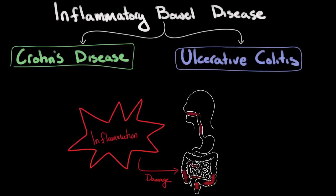Now, despite having considerable overlap in their clinical presentation as well as a similar underlying mechanism, the two types of inflammatory bowel disease have many important epidemiologic as well as pathologic distinctions. And these distinctions are pretty important for the diagnosis and treatment of the diseases. Now, before we dive into the pathology of inflammatory bowel disease, let's talk briefly about how common these diseases are and some of the risk factors.